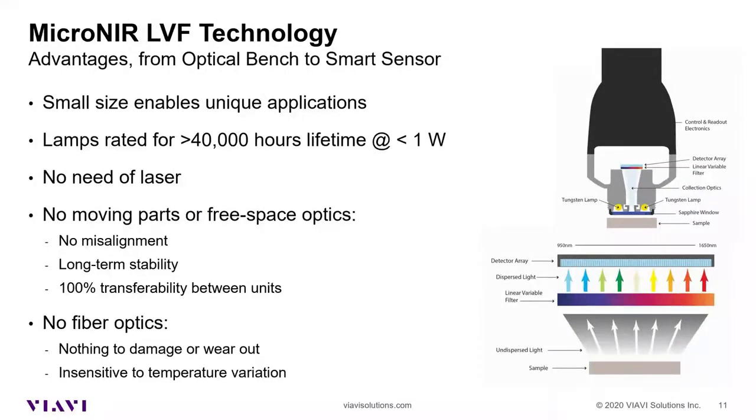The principle of a linear variable filter based spectrometer is shown in the upper right here. And let's look at the lower right. Light reflected off of the sample goes through the linear variable filter, which is mated to a linear detector array, so that each detector pixel in this array reads out a different wavelength of reflected light, and that eventually reads out a signal to the computer, which represents the reflected spectrum of the sample.